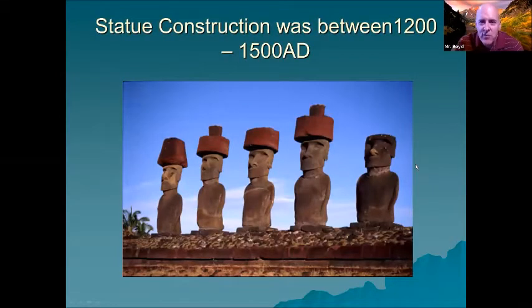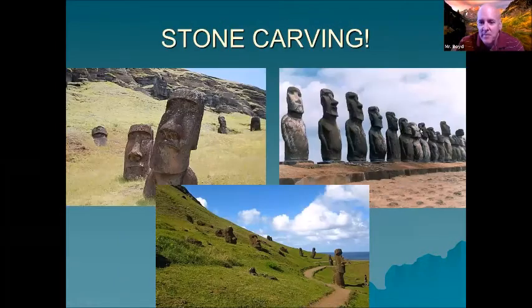Okay, so between 1200 and 1500 AD, about 300 years, is when these statues were made. And again, this is what we think about when we think about Easter Island. Huge statues weighing several tons, and they didn't build them on site. They had to move them a couple of miles usually. There were lots of them.